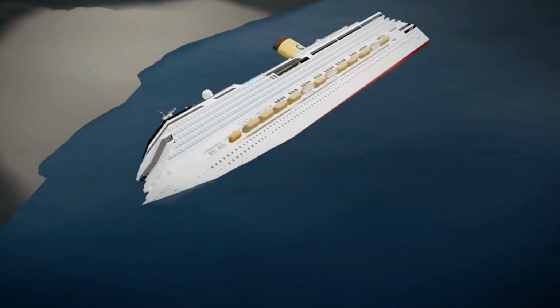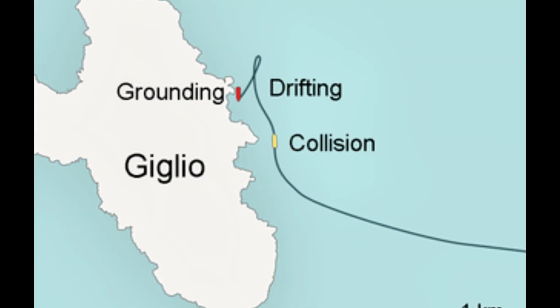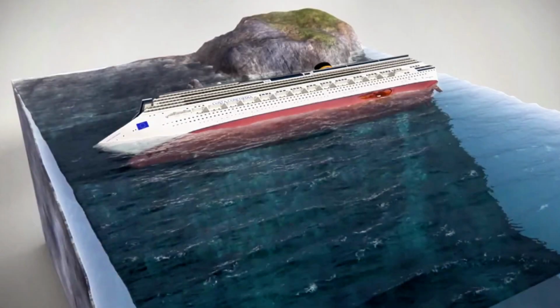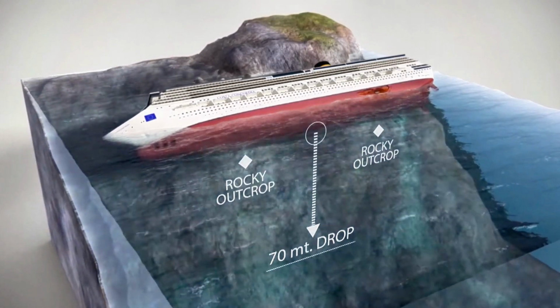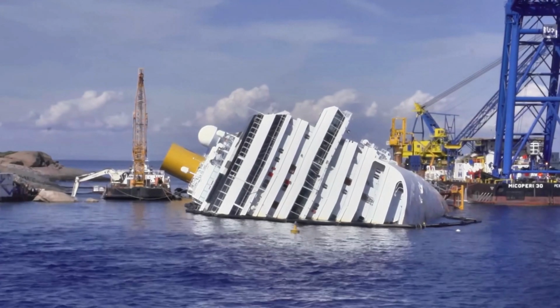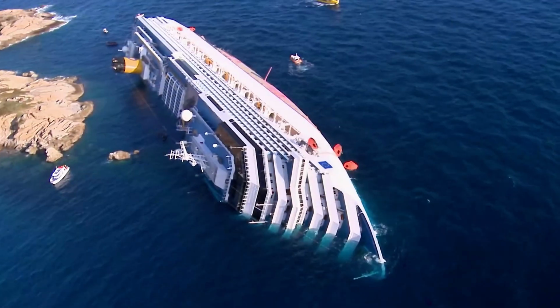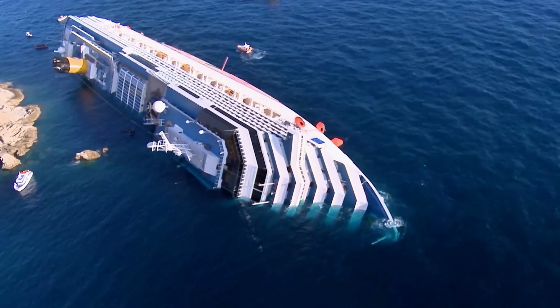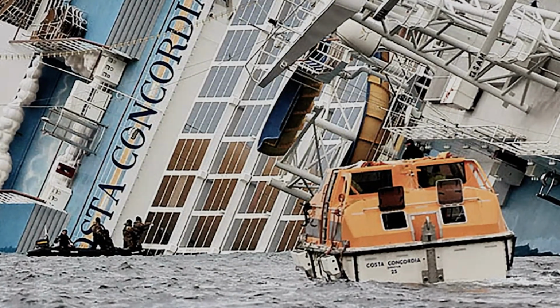After the Costa Concordia settled off the coast, listing precariously against the rocky seabed off the island of Giglio, the first critical phase of the salvage operation was to prevent the massive vessel from slipping further into deeper waters. In the weeks following the grounding, a multidisciplinary team of marine engineers, salvage experts, and government officials launched a thorough investigation into the Costa Concordia wreck.